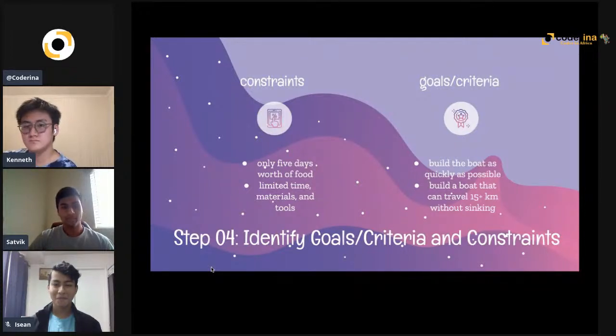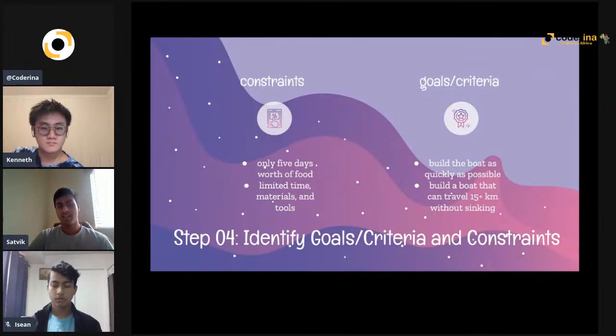So, constraints that we have is that we only have 5 days worth of food, limited time, materials, tools that I said. And that means we have to build the boat as quickly as possible. And the boat needs to travel 15 kilometers without sinking. So we have to keep these ideas in mind when we select a solution to our problem.